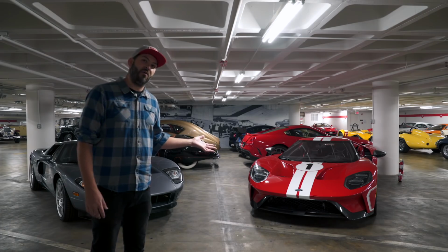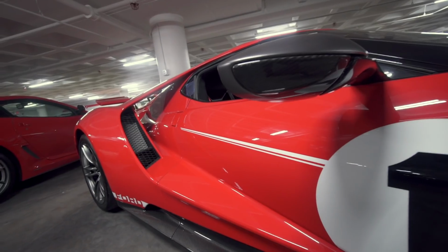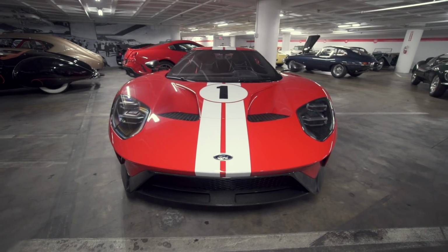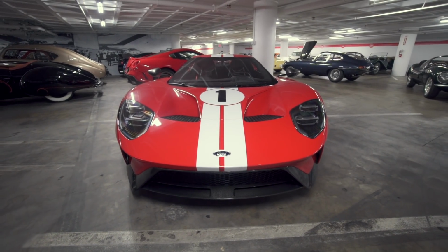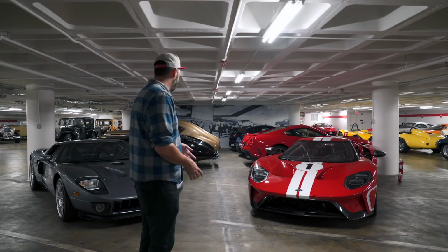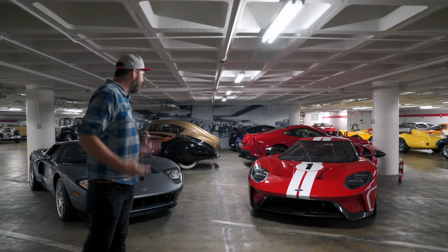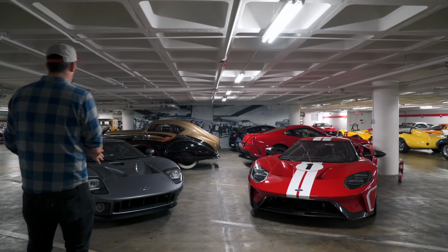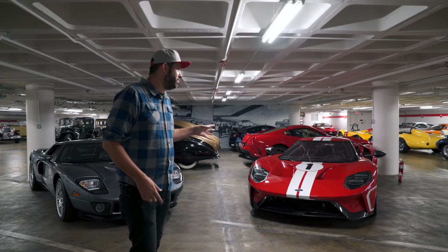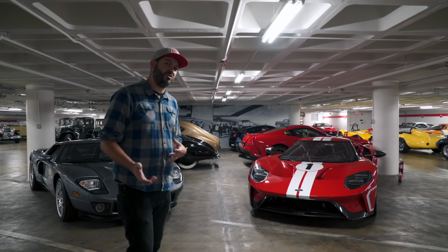I probably would buy it over a Ferrari. It looks so amazing from certain sides, like this. Just looks great. There's a lot of DNA that carries over, but I don't think it should be called a Ford GT. I don't know why, it just loses something that this car had. I love this car. I just don't know if I love it as a Ford GT.